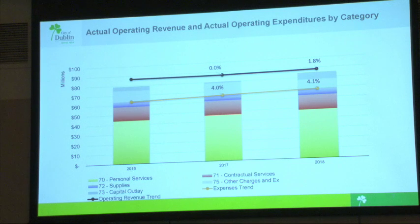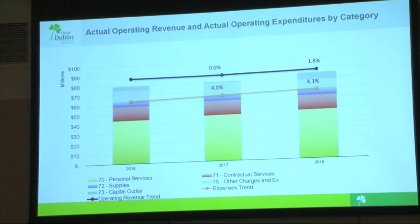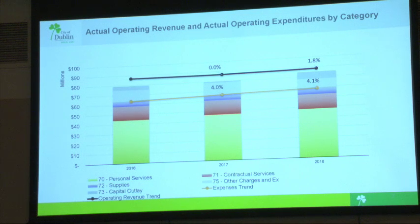Second, the narrowing of the positive variance between operating revenues and expenditures is mainly due to the flat revenue line. There are strong indicators pointing to having a cautious level of optimism for the future regarding our operating revenues. As noted in the October financial report, year-to-date income tax revenue for 2019 is up 6.2% compared to 2018. If you take out some of the net profit earnings, we're still up 2.7% year-to-date compared to 2018.